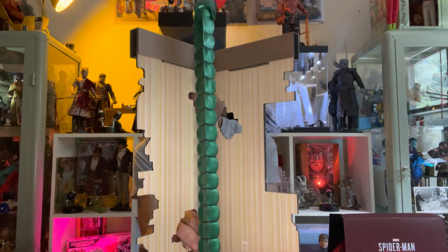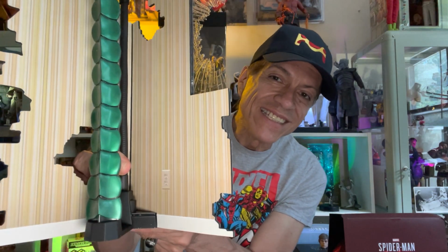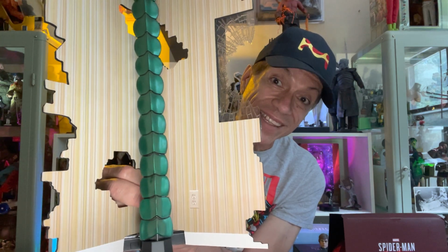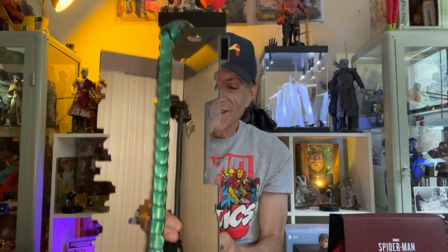I'm gonna show you the back first. So that is the scorpion. Oh, so good. And then this is the inside of a room, and you can see the light socket, right? The plug, right? Isn't that awesome? That little detail. But with that, the way they did this is awesome.